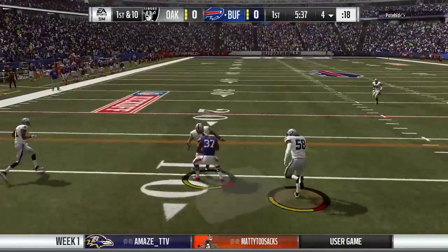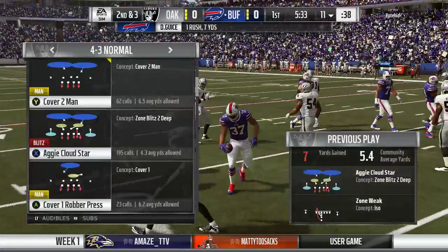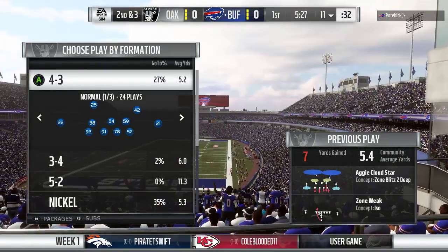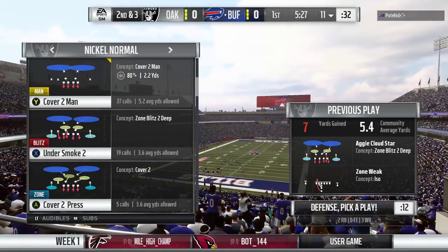Geis, his first carry of the game. And he's going to take this up past the 10 to about the 11. 7 yards on the pickup there, and it'll leave him with a 2nd and 3. I think they're ahead of schedule now after that run. They might be bold with this 2nd down call after that type of a gain.